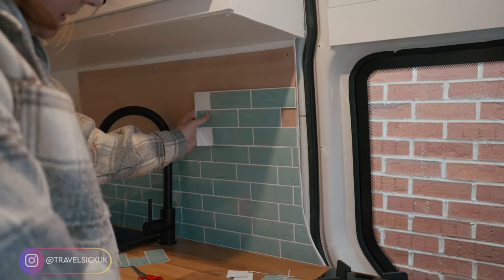Right, so I've just finished doing the tiles. I am so excited to show you these. I could not be happier with how they've turned out. Take a look at this.